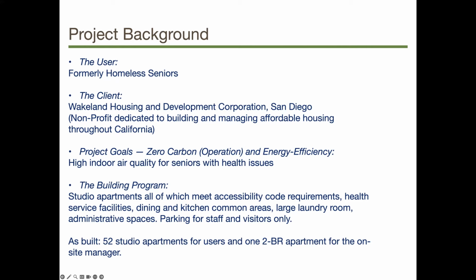Also, when they were designing it, they realized indoor air quality was going to be an issue for this group, and that was actually one of the factors in the decision to build an all-electric building, so there would be really good air quality. The architects, and I want to mention the architect and engineer on each project, were BNIM of the San Diego office, and Green MEP of Newport Beach. The design period was 2018, 2019. Construction was underway in 2020, 2021, and occupancy was in the fall of 2021. There are studio apartments for each of the seniors and the on-site manager, so you'll see identical units coming up.